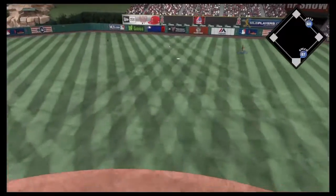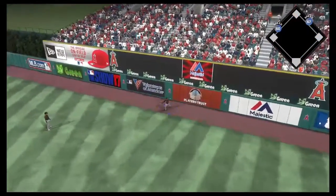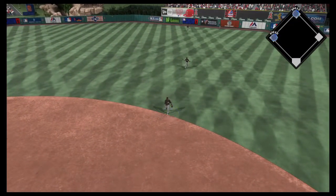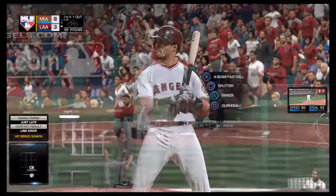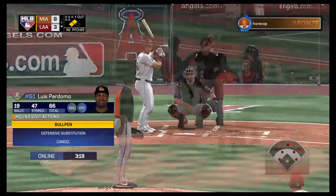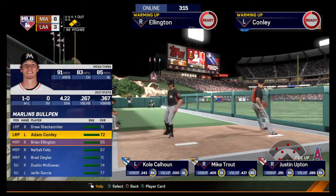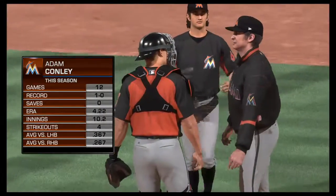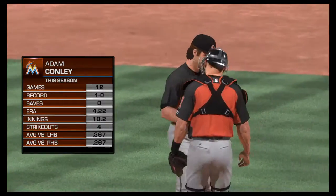Stung into the gap in right center for what should be extra bases. And they'll have runners at second and third following the 1-out double. So coming to the plate, Cole Calhoun, hit the ball pretty well in his last at-bat, but it resulted in a line out. Your attention, please. So they'll go to the bullpen now, and it'll be the left-hander here to face the upcoming left-handed batter.